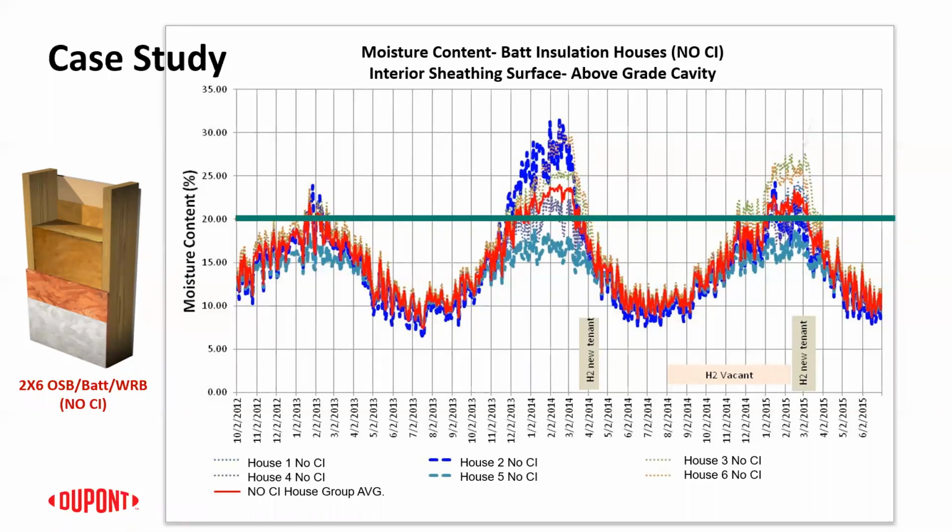So while it isn't impossible to build homes without CI that work, it's definitely more likely, as shown with these results here, that you have increased potential for condensation.